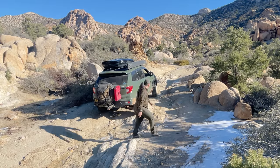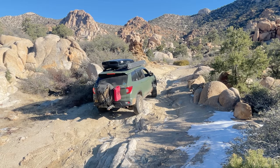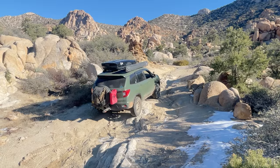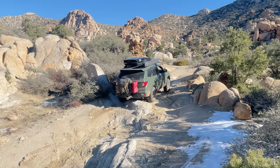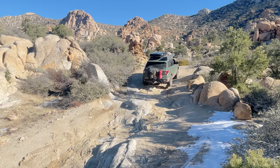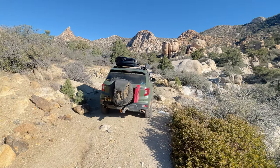As I mentioned, I would have a lot more confidence if I had rock sliders here. I was getting really close to hitting my subframe. Actually, I was getting close to hitting a lot of things. Approach angle, breakover, and departure, minimum clearance, maximum clearance, it all matters.